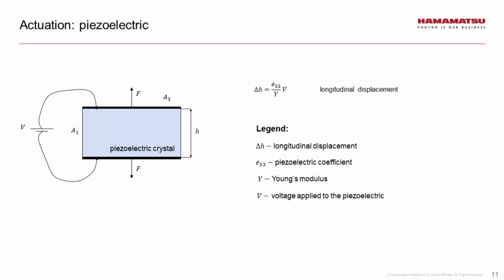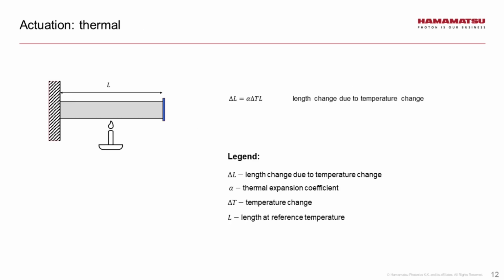In case of piezoelectric actuation, we rely on a phenomenon that certain crystals, piezoelectric crystals, will change their dimension, for example, in this case, thickness, by applying a voltage. In fact, there's a linear relationship between the two. This changing dimension will provide a mechanism for motion. In the thermal example, we rely on the fact that substances are going to either expand or contract when heated, i.e. when their temperature changes.